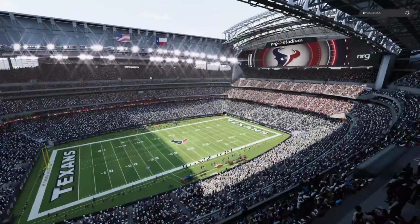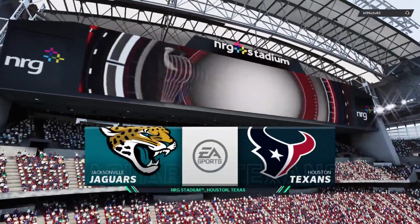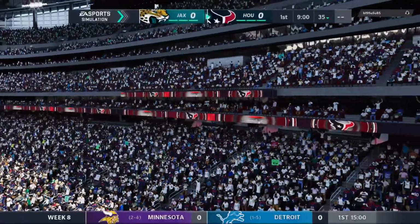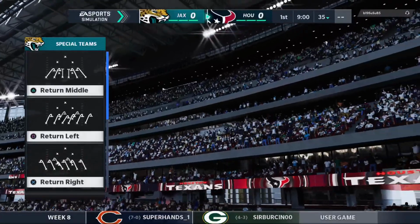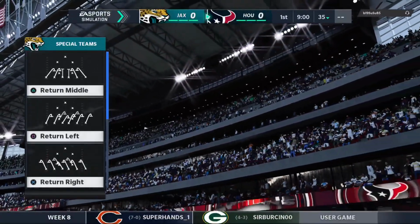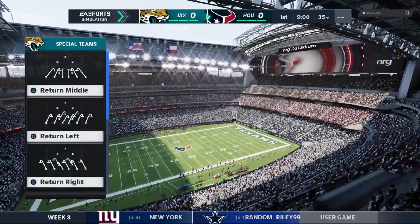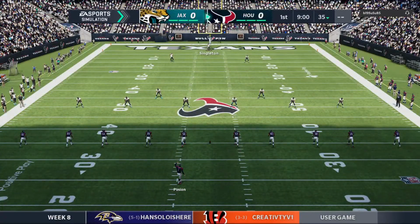On a wonderful fall afternoon in the state of Texas, the roof is open, and we've got football from NRG Stadium in Houston. Nothing like the fanfare of introductions to an NFL game, and that was in evidence a moment ago. Fireworks, pyrotechnics, you name it. This crowd is ready as their guys get set to match up between the Jacksonville Jaguars and the Houston Texans.